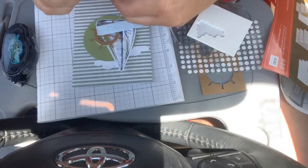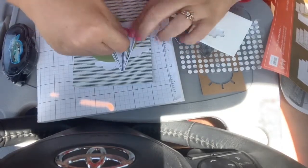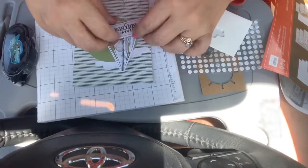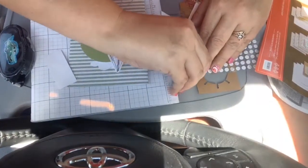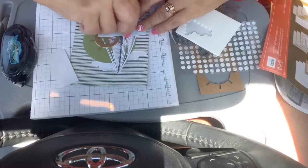And it's gonna go behind here. I'm gonna trim those in a second, because then when I get this guy on here, it's just kind of peeking out. That's what they did. Glue dot. Let's stick a glue dot on there. Oops.